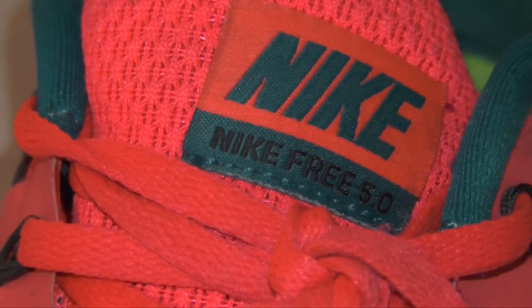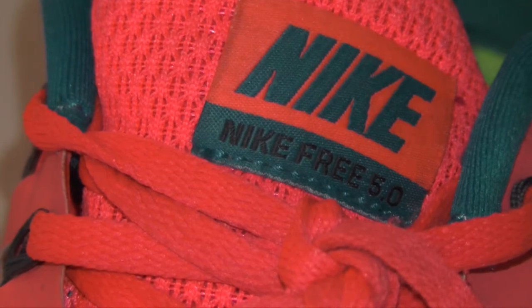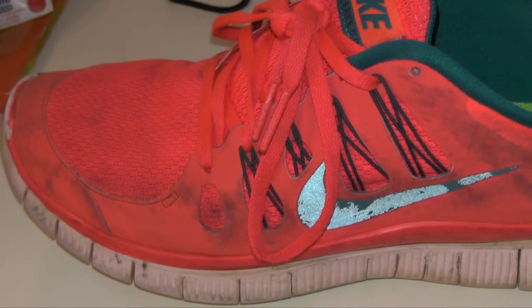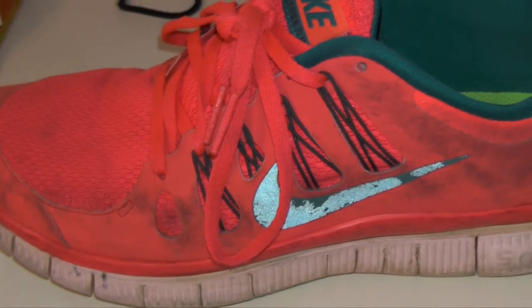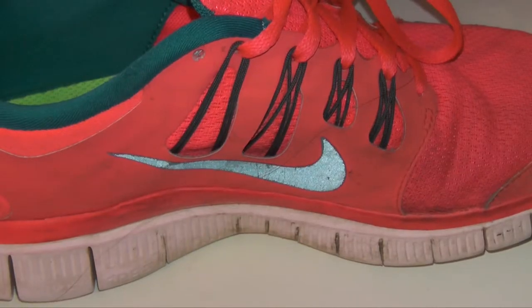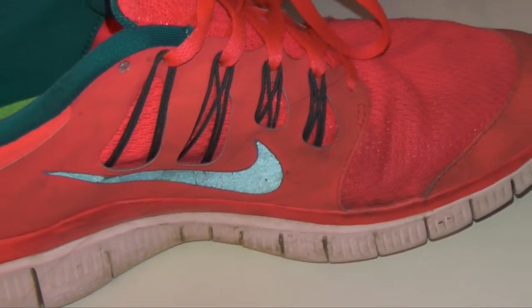The Nike Free 5.0s have the best support on running shoes I've ever experienced. The 5.0s create maximum support to your shoe while you're running cross country, and honestly, if you run cross country, these are definitely the shoes for you. I won many races because of these shoes, and I highly recommend getting these, and they're not too expensive either, which is always a plus side.